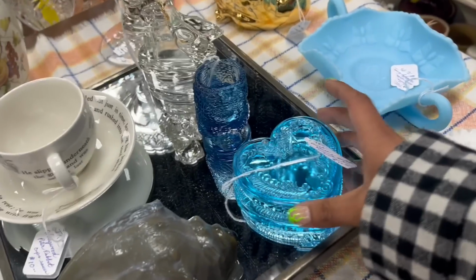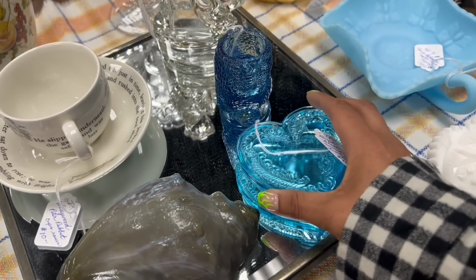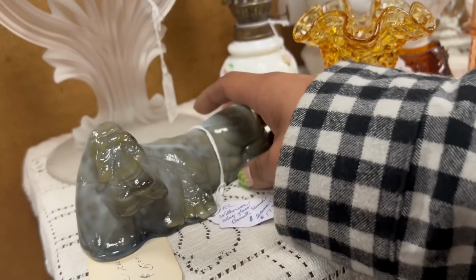I can't stay in one booth. Every time I drop something off, I find something else. Boyd's glass heart dish, $13. That's sweet. Wow, this is so cool. I love this place. I would have never known. Look at this.